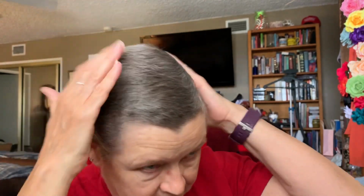So it says extra strong hold on this Garnier Fructis. So we will see what happens. Gonna use a little bit of this, rub a little bit of it into my fingertips, and just apply it on those little wingy pieces that I'm not real crazy about.